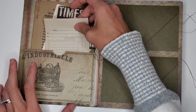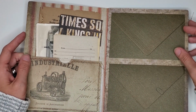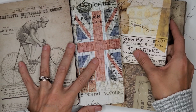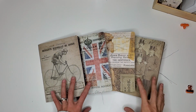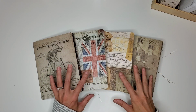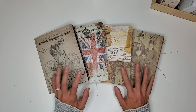So again, that will be number 5. All of these will be on the same listing. You can choose in the drop-down menu which one you prefer, and that is the one that will get sent out for you. There are 4 available. I had planned to make some nature-themed ones as well. I don't know if I'm going to do that. We'll see.